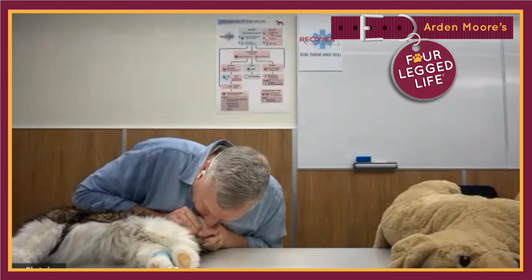Then we go immediately back to those chest compressions, and we'll do that 30 to 2. So 30 compressions, count them out loud. When you get to the 30th compression, you give 2 quick breaths, and then you immediately go back to the chest compressions again. You keep doing that until somebody comes, hopefully with a car, and then you get in that car and start driving to the vet.